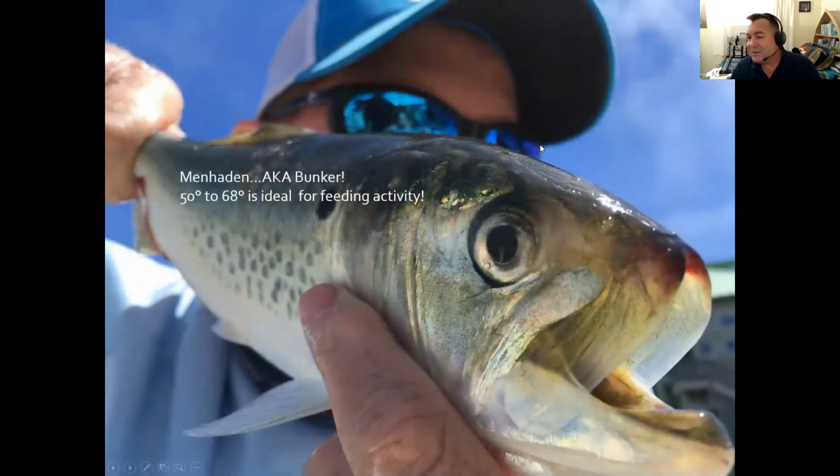What we're netting, because we're talking about bait, but let's get a little specific, is Manhattan, also known here in Jersey as bunker. And bunker is definitely our friend, especially when we're targeting striped bass. I want you to take a good look at this bunker. It's not red fin, very clear. We're careful not to remove any of the slime when we're handling them.